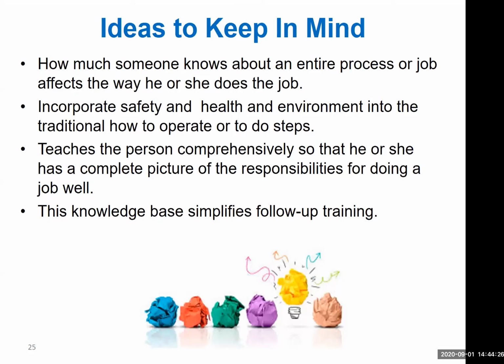When we're writing SOPs, the things you want to keep in mind is how much someone knows about the entire process or the job, because this affects the way he or she will perform their job. You want to be sure that you have incorporated safety and health information into the how-to steps. If we're telling someone to turn equipment on, and they maybe have to close a safety glass or a safety guard or something like that, we want to be sure we incorporate that into the step.